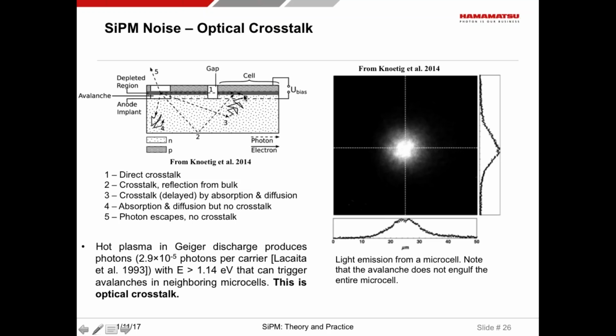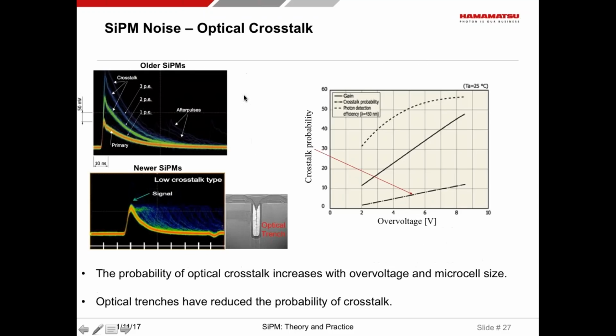Before I move on to the next slide, I just wanted to point out that neither crosstalk nor afterpulsing shows strong dependence on temperature. This is something quite surprising. However, I also would like to point out that measuring afterpulsing is quite hard versus crosstalk, where the characterization is a little bit easier.